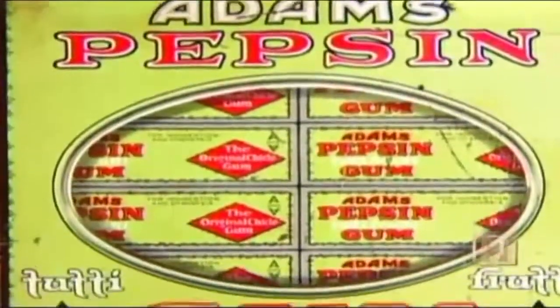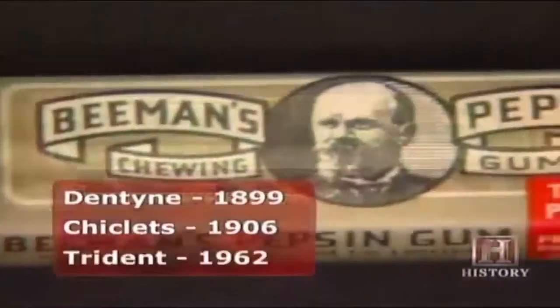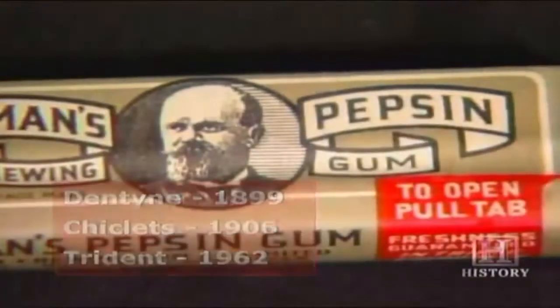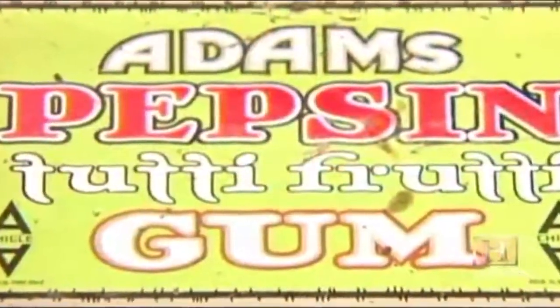Adams, White, and a few other producers of gum formed the American Chicle Company, which created many of the most recognizable brands. Fresh on their heels was competing gum baron William J. Wrigley Jr. The gum that Adams and Wrigley produced contained natural ingredients and flavors. Today, a combination of natural and synthetic components make up the gum we chew.